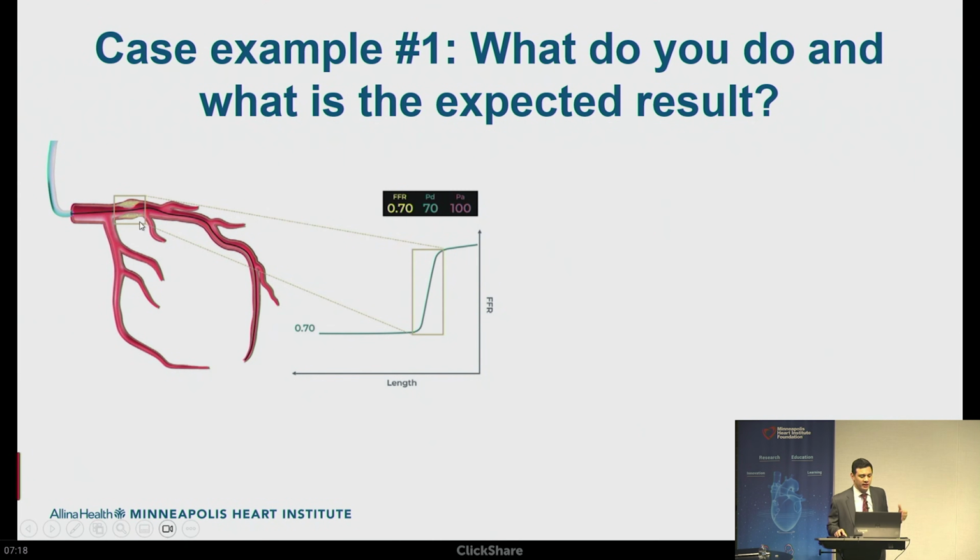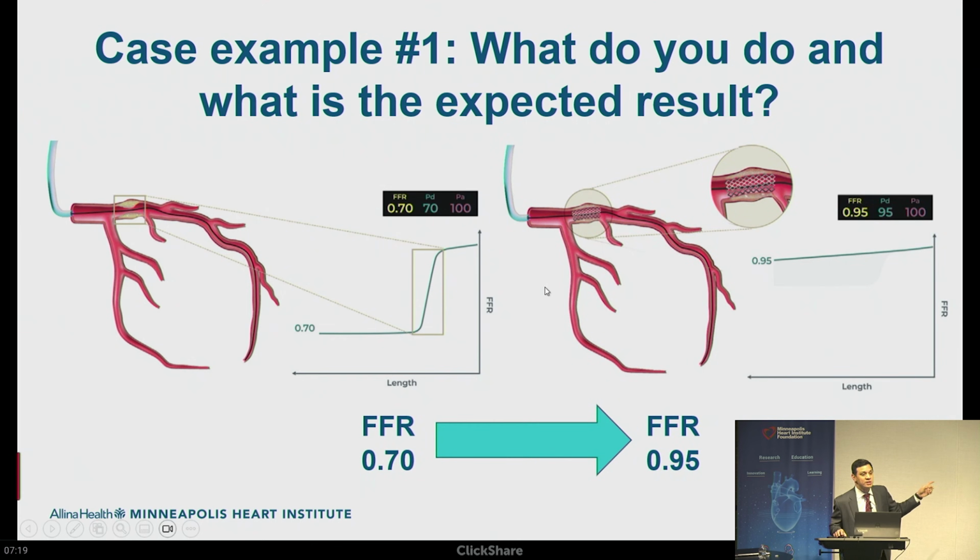Now, graphically talking about this is how to better phenotype coronary disease. Here's a patient that has a proximal coronary artery disease lesion, significant pressure drop with an FFRCT of 0.70. This is the patient in whom you can gain a significant improvement in flow and fractional flow reserve, and can go to 0.95 with one shorter stent and provide a lot of satisfaction to everybody, particularly the patient, because the patient will feel better and achieve all the goals that we already mentioned.